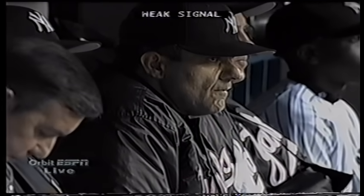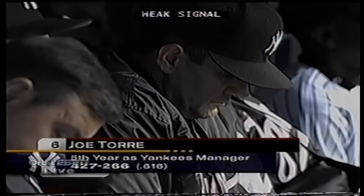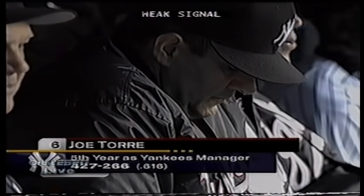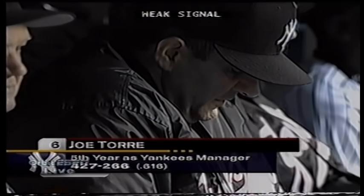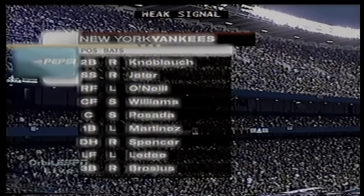And there's Joe Torre. And in the Torre era here in New York, the Yankees have, in a franchise of greatness, been particularly great. 3 World Series titles in 4 years. And the average year under Torre has been about 100 wins.